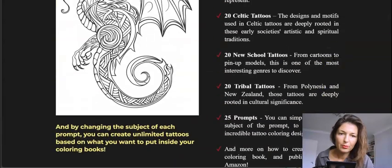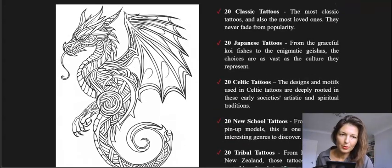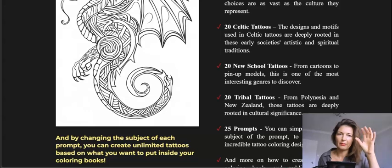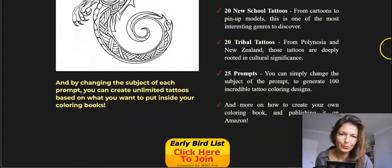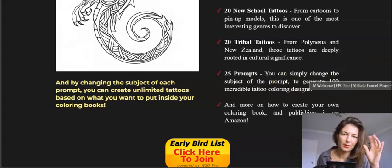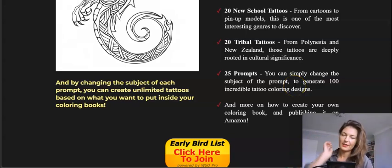We'll also go and check out the funnel. So you see, he listed the niches that are most popular. Like the 20 classic tattoos, 20 Japanese tattoos, 20 Celtic tattoos, so sort of Irish, Scottish, and all of that, English. 20 new school tattoos, 20 tribal tattoos, sort of like from New Zealand and all of that tribal stuff. And 25 prompts you will also get that you can use to create these tattoos.